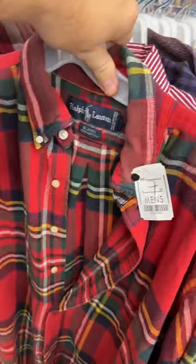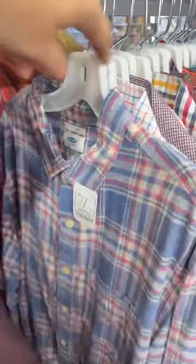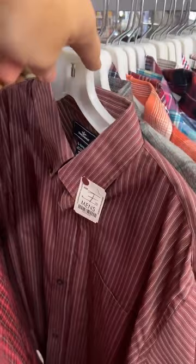LLB, or not LLB, Ralph Lauren. This is a flannel. It is a good pattern. I'm probably going to pick it up. It's a size large. My sister said those have been selling really fast for her, so we'll pick it up. Vineyard Vines, too expensive. That's a good t-shirt. Oh, the one that was back there.